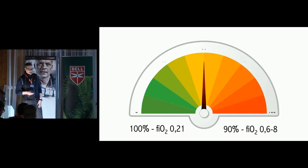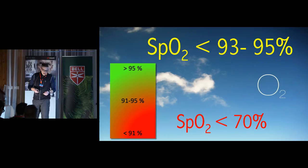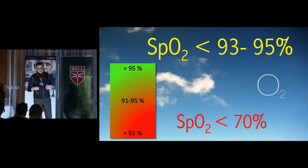On the other hand, patients to the right, starting out hypoxemic, they may be obese. They may be with COPD. They may have pulmonary infection. These are the patients that need pre-oxygenation. And as I told you, as saturations go down, things start getting problematic.